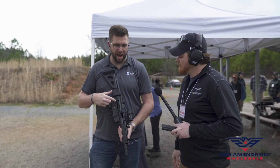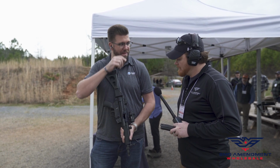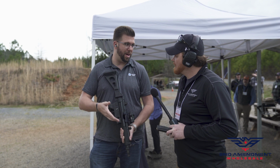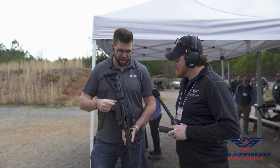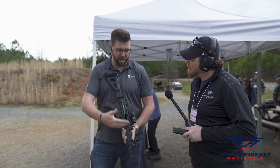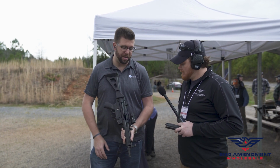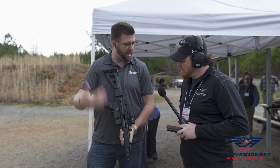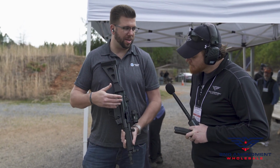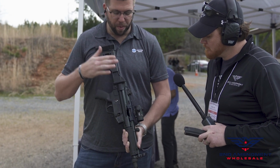Yep. So the AP5, there's 3 models. There's the AP5, the 9-inch barrel, the AP5P, that 5.5-inch barrel, and the AP5M, about a 4.5, 5-inch barrel. Okay. Big thing, the AP5 and the AP5P are obviously what come with a threaded barrel as well as that tri-lug adapter, so they can be suppressed. The M has that cutoff on the front, so it's much more concealable, but you lose the ability to suppress it.